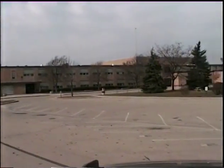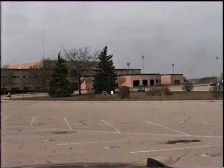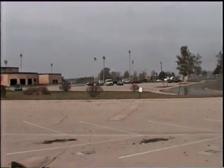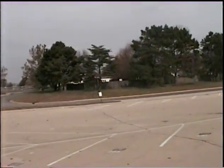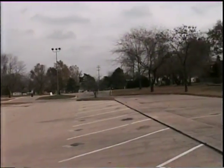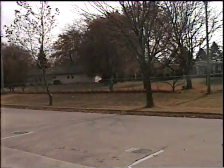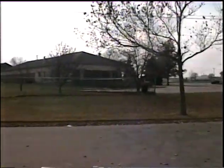The school looks the same, but on the front side you can see all the additions that have been put on. I think from here I'll go back over, I'll swing by the old house real quick, and then take a shot of Mom's new place, and that should be it.